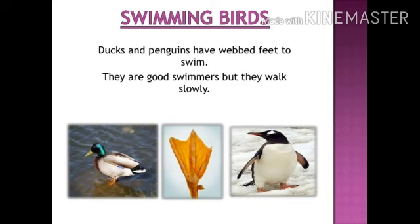Okay. Now there are swimming birds. Look at the pictures. Duck and penguin have webbed feet to swim. These webbed feet help them to swim in water, but they swim slowly. The front toes of these birds are joined by skin, giving them a flat appearance. They use their feet to paddle and push the water while swimming. As when you are cycling, you push or paddle the cycle, likewise, whenever the duck and penguin swim in water, they paddle and push the water while swimming.